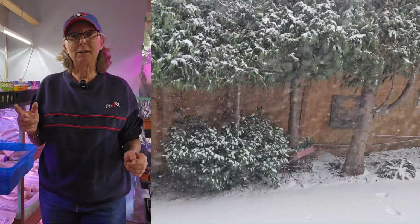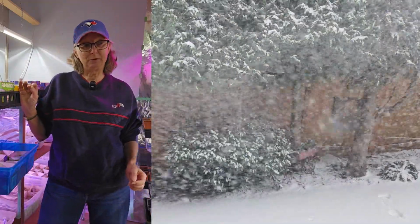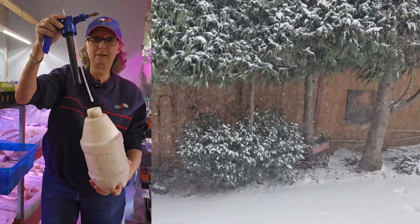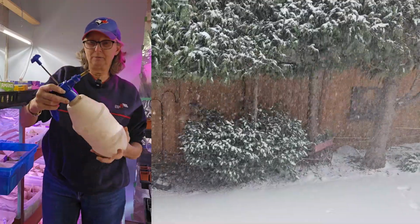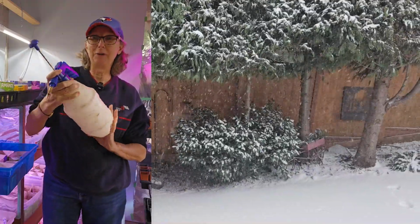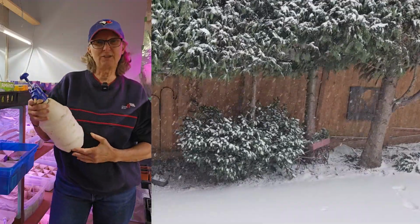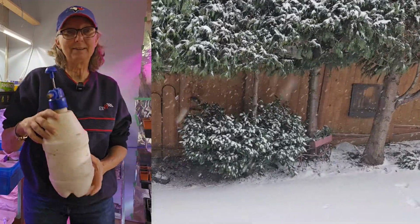The other thing I mentioned last week when I was starting the dahlia tubers was that my pump sprayer, this thing, well, I didn't mention it. I found out because I wanted to use it, the pump isn't holding any pressure anymore, which isn't surprising because last year it was leaking all over the place. I need a new one.